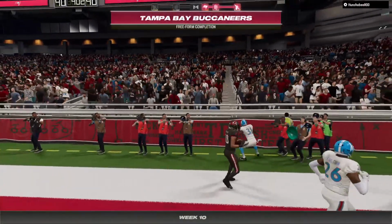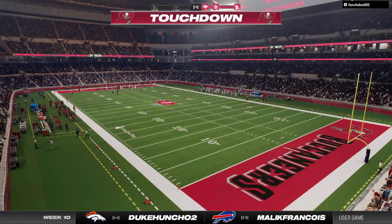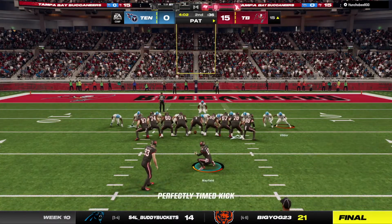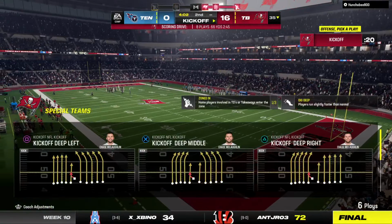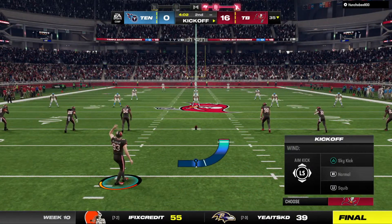If I'm them, I'm thinking about going at it 4 straight times. And he pulls it in for the Buccaneer touchdown. Trey Palmer with touchdown number 8 on the year. And they are able to add on to their advantage. Extra point by McLaughlin is up and good. And that could be important as that makes this a 16-point lead.